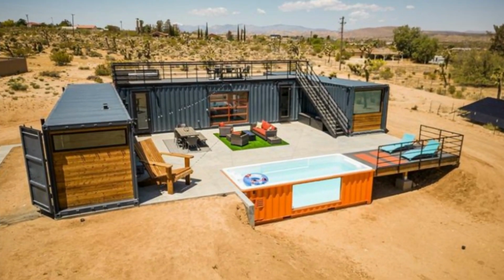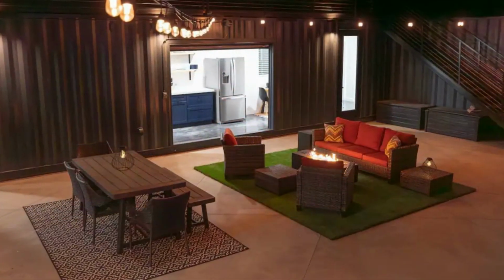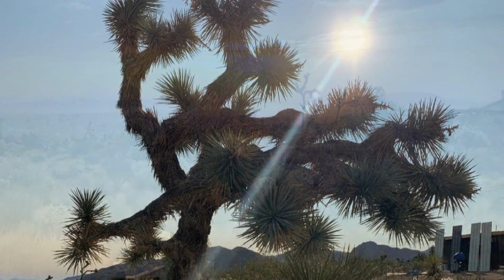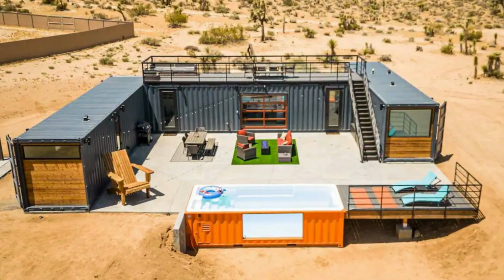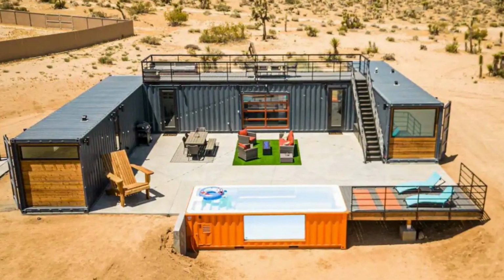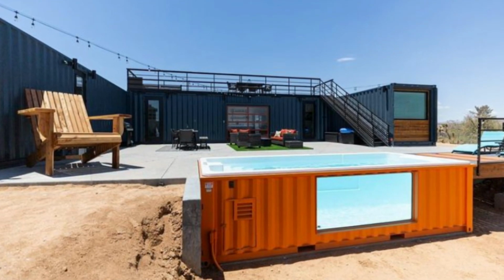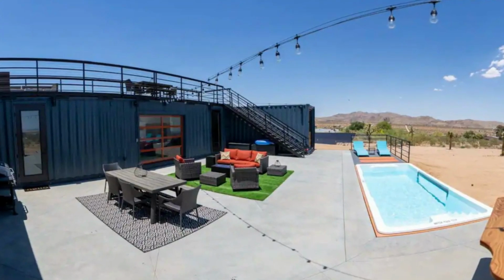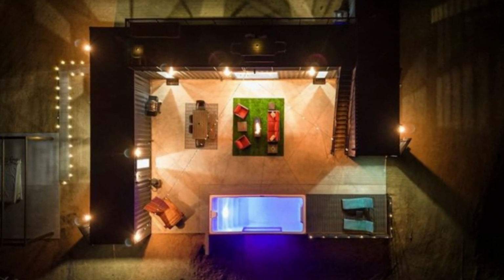Designed by a renowned architect, David Bailey, this thoughtfully designed shipping container retreat is nestled in the midst of the awe-inspiring beauty of Joshua Tree National Park. This desert retreat is built using 3 shipping containers. The containers are placed in a U-shaped layout enclosing a central courtyard with lots of outdoor space and a swimming pool constructed from a 20-foot shipping container.